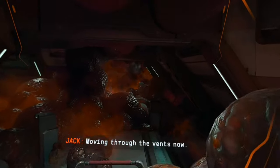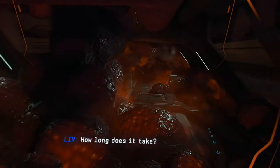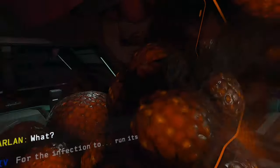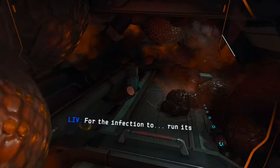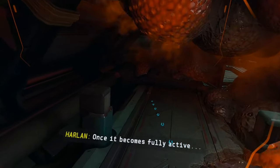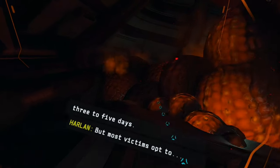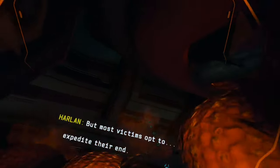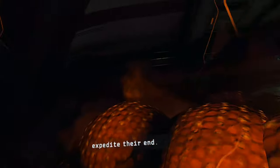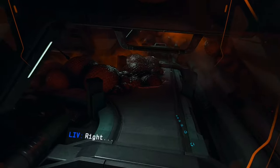Moving through the vents now. Tell me something, Doctor. How long does it take? What? For the infection to run its course. Once it becomes fully active, usually somewhere between 3 to 5 days. But most victims opt to expedite their end. Right.